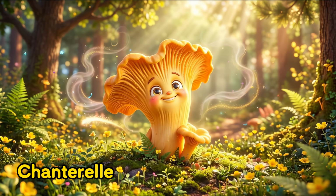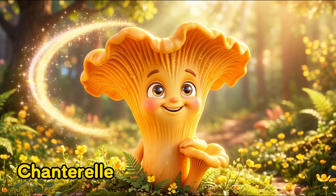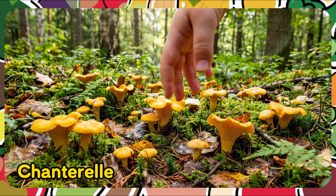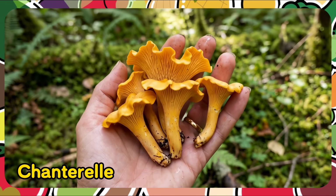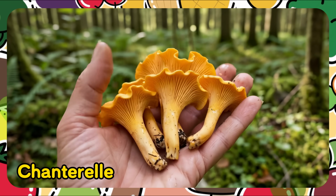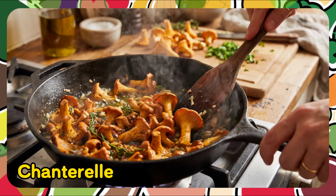I'm Chanterelle. I'm bright and golden, and I smell like a sweet forest dream. Let's go see Chanterelle. Look at this golden mushroom. This is Chanterelle. Chanterelle. Can you say chanterelle? It's wavy and bright. Colorful foods are fun to eat. Let's try a bite. Yum!